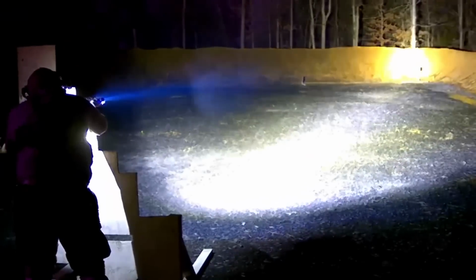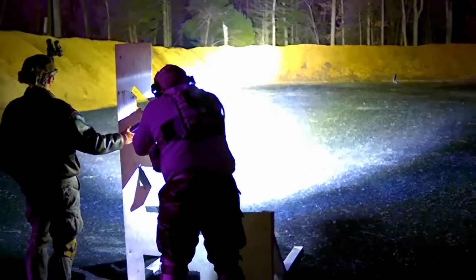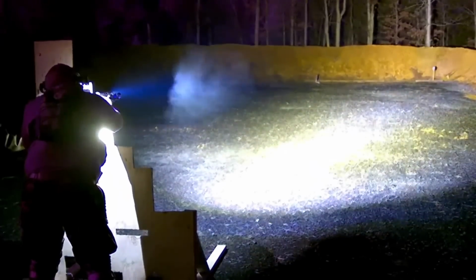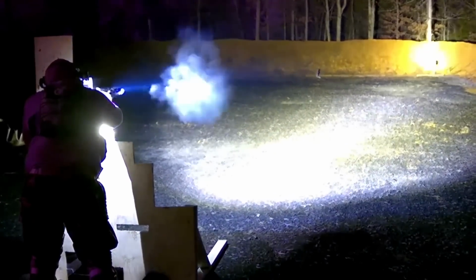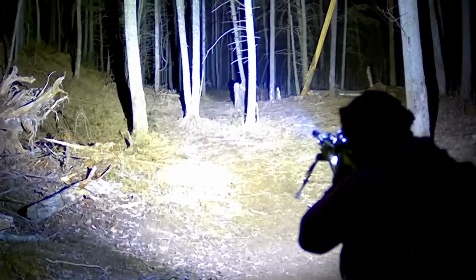And on this iteration, just the two targets in the corners again. The popper stays up so the stage is reset already for the next shooter. On this stage, I am second in Light Fighter Division and 8th overall. Now on to the Cassador drill.